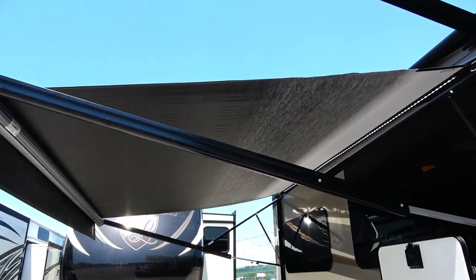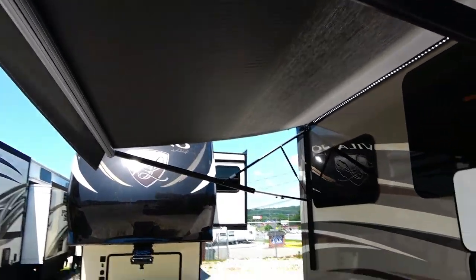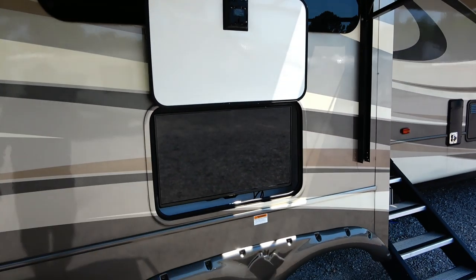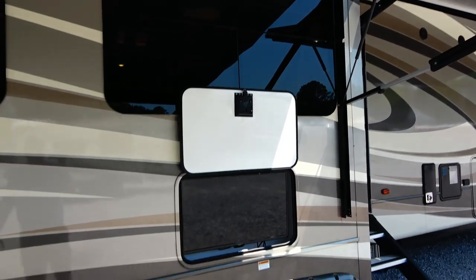And these awnings, they look great. It's the cloth material, the acrylic material. You got an outside TV. You've got the frameless thermo-insulated windows, magnetic catches, so you don't have those plastic catches holding your compartment doors up that wear out all the time or break.